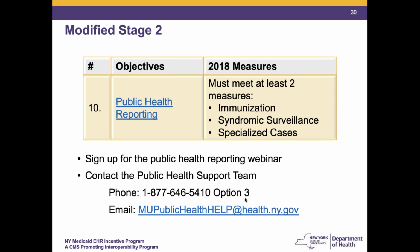Any provider who is not in a category of providers from which ambulatory syndromic surveillance data is collected by their jurisdiction's syndromic surveillance system can request an exclusion from this measure. Last, Measure 3 is specialized registry reporting. The provider must actively engage with a public health agency to submit data to a specialized registry.